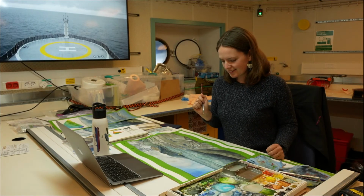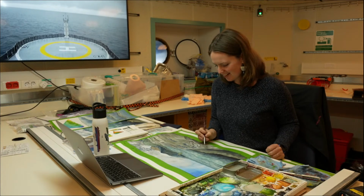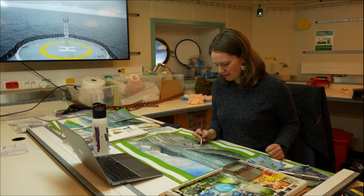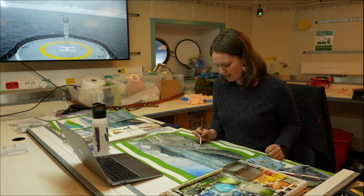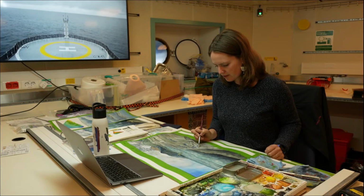My studio space on the Falcor 2 right now. I'm going to be doing a live stream of what I'm working on and show some stuff that I've been creating and show some art tutorials.